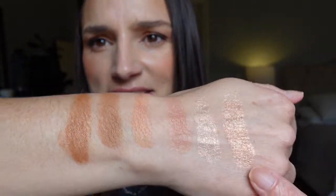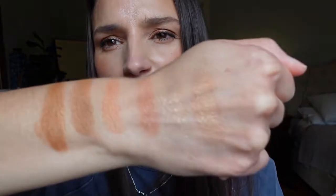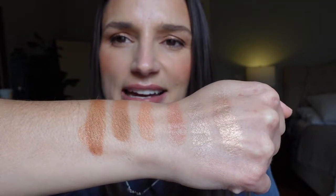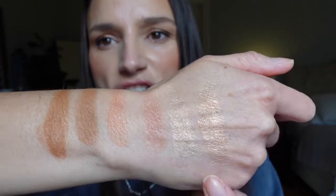So here they are. This is the darker highlight, the lighter highlight. What I love about these is they are a little bit glittery. It's not too obnoxious. They're so creamy, so creamy. It's amazing. And they're like a wet formula. So they go on and you can just kind of play with it, blend it out some. And I love that there's two different colors here.